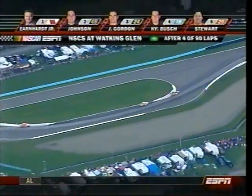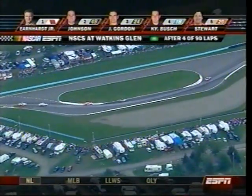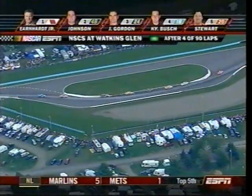Dale Earnhardt Jr. has never won a NASCAR Sprint Cup event on a road course. He won here in the NASCAR Nationwide Series back in 1999, but he is leading here in the early laps.